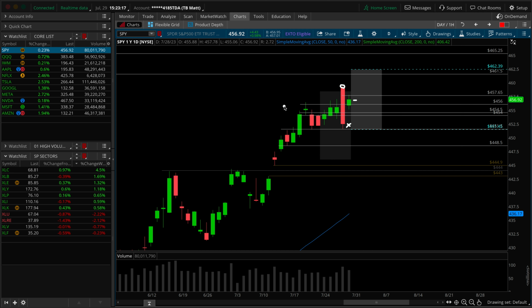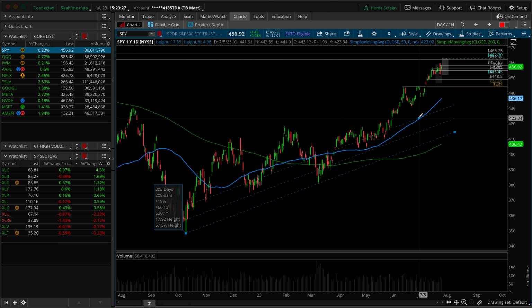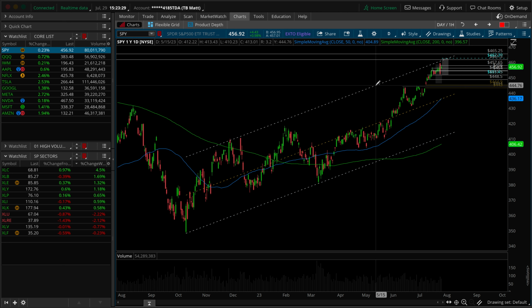But from a trend perspective, I want to remind you that we're cautiously bullish up here at these highs for a number of reasons, but this one perhaps is the best illustration. If we come in with the trend channels, and I just show you the top of the trend channel once again. We talked about this in last week's episode. There's the top. We're right at the top. We gapped into that on Thursday and faded off of it.